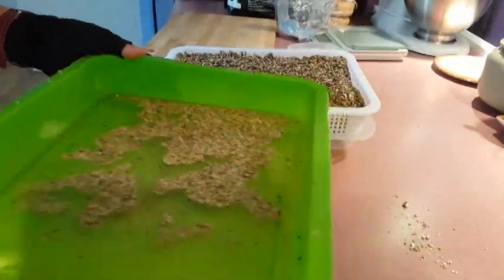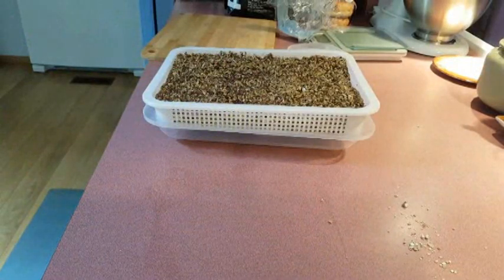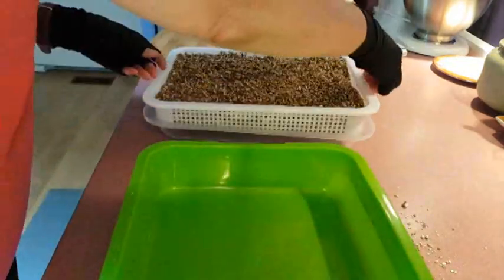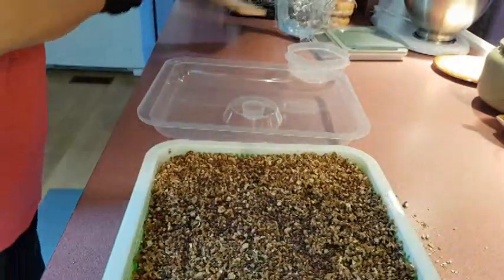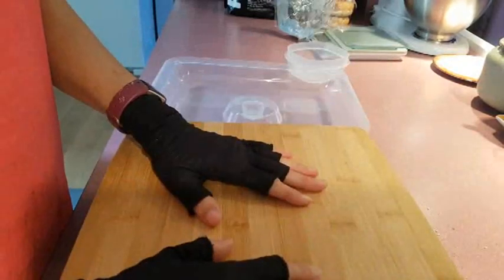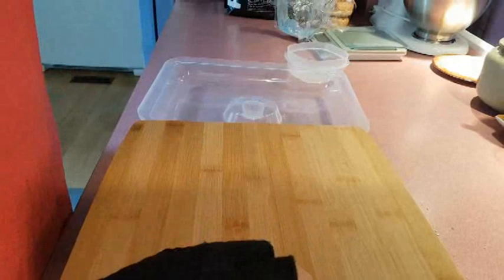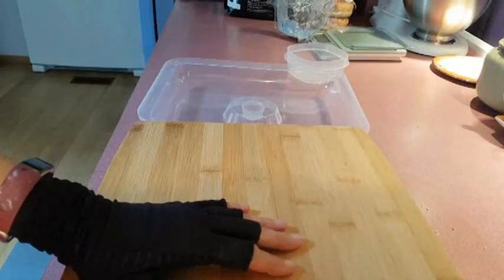Anyway, I'm going to drain this, because I don't want it sitting in water. It's already soaked up enough. And then I've got this that I'm going to put over it. And now I'm going to take it into my green room, and we'll set it up, and we'll come back in a couple days and see what's going on.